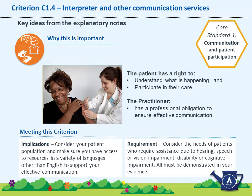So what do you need to do to meet this criterion? Well, you need to consider your patient population and make sure you have access to resources. Now, this is the important bit here. A surveyor will look at your demographics to ensure whether you have a high population of non-English speaking patients. And then we look at what sort of information you have to support languages other than English. There's also a requirement that you consider the needs of patients who require assistance due to hearing, speech or vision impairment, etc.